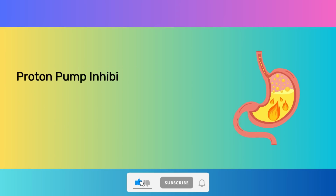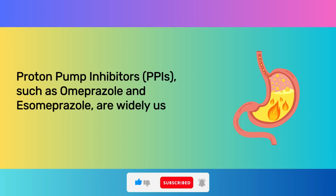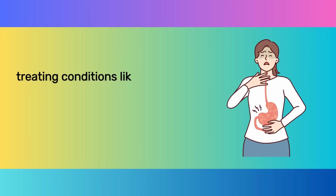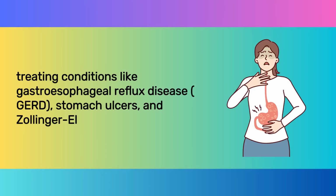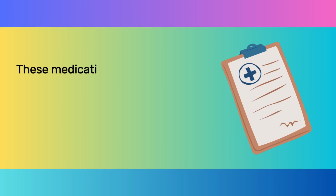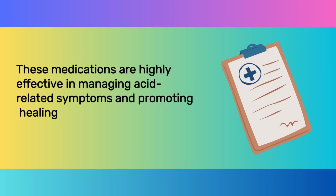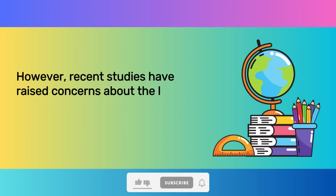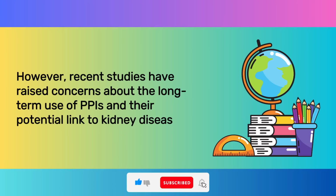Proton pump inhibitors, PPIs, such as omeprazole and esomeprazole, are widely used to reduce stomach acid production, treating conditions like gastroesophageal reflux disease, GERD, stomach ulcers, and Zollinger-Ellison syndrome. These medications are highly effective in managing acid-related symptoms and promoting healing of the gastrointestinal tract. However, recent studies have raised concerns about the long-term use of PPIs and their potential link to kidney disease.